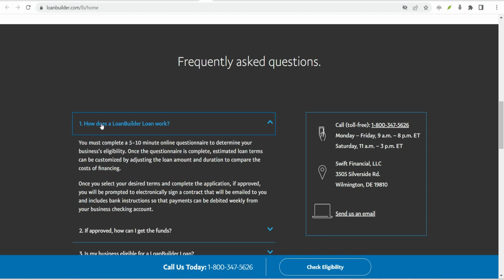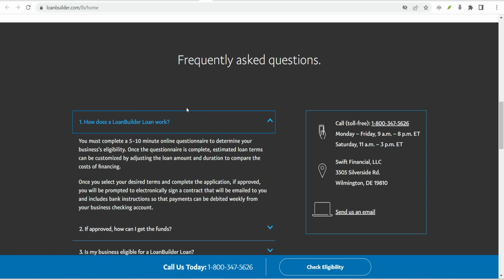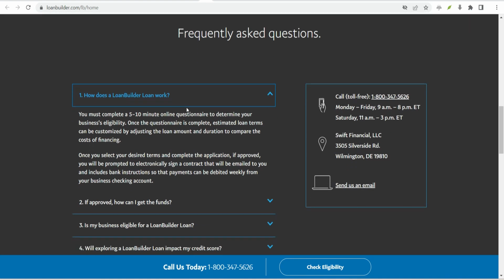How to apply with LoanBuilder. Follow these steps to apply. Step 1. Fill out a 5 to 10 minute questionnaire. Eligibility is determined via an online questionnaire that reportedly takes 5 to 10 minutes to fill out. In the questionnaire, you'll provide the loan's purpose, annual revenue, number of full-time employees, industry, and necessary business and personal information. This will determine if you are pre-qualified. Completing the eligibility questionnaire does not affect your credit.